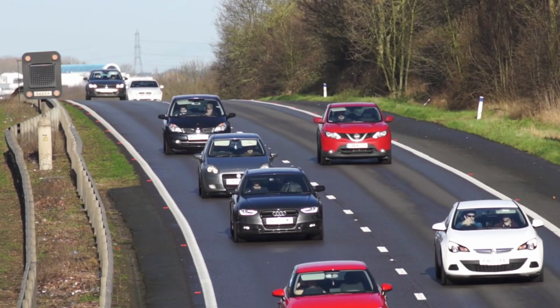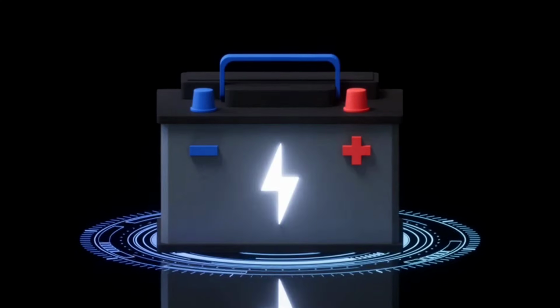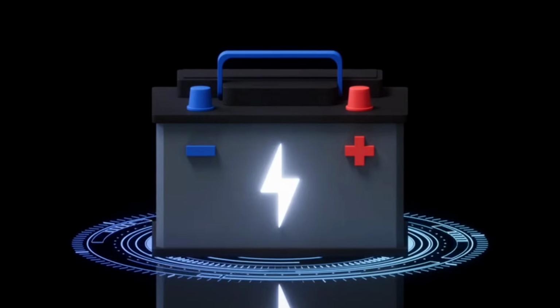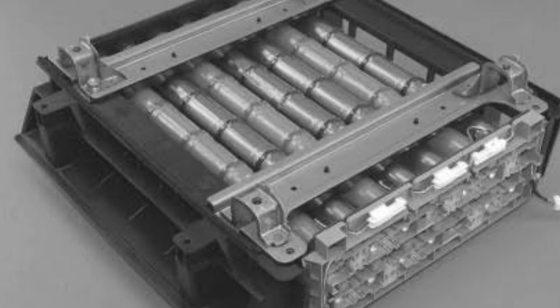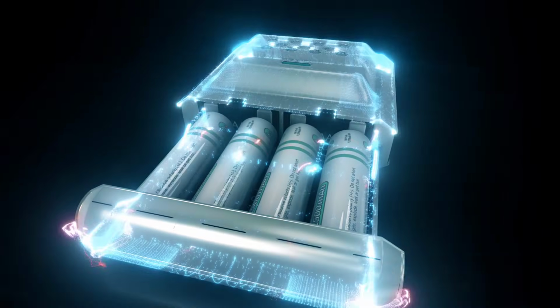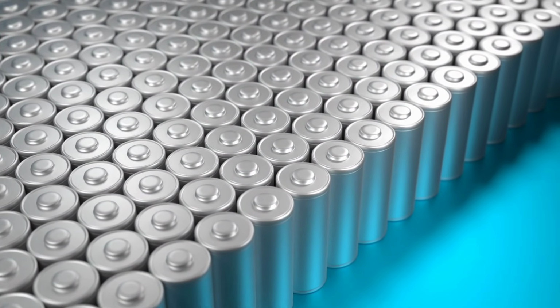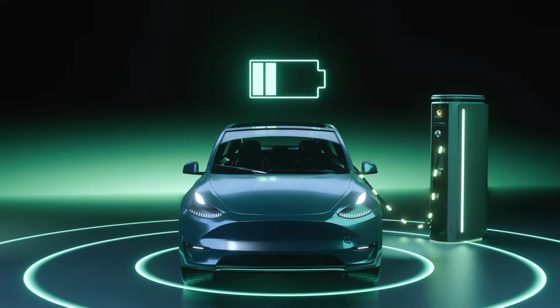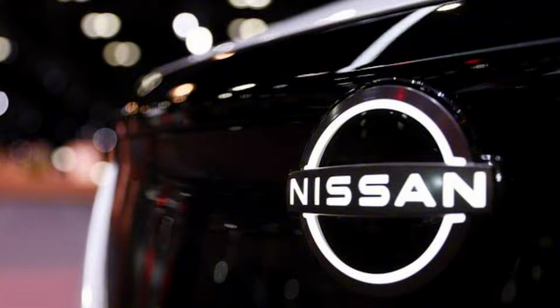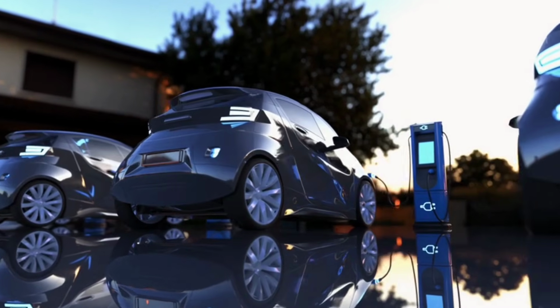Electric vehicles have come a long way. The first EVs used lead-acid batteries, slow, heavy, and extremely inefficient. In the 1990s, nickel metal hydride (NiMH) improved things slightly, but range was still a major issue. Then came lithium-ion, revolutionizing EVs with lighter, more powerful batteries. This technology made Tesla, Nissan, and other EV pioneers possible.